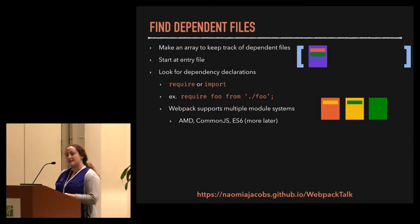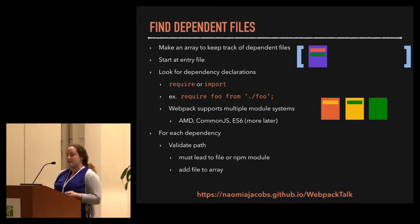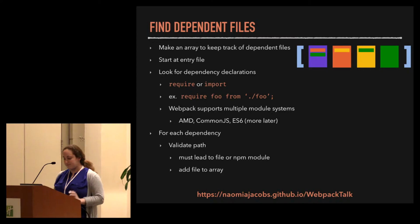And for each dependency that we find in that entry file, we are going to validate the path to make sure that it leads to an actual existing file, like that the file is where we say it is, that we installed it from NPM successfully. And if it leads to a valid path, we're just going to add it to the array. And we'll recursively do that through all of the files that we have so that eventually our array has all of the files in our dependency tree. And remember the array, it's going to be important later.